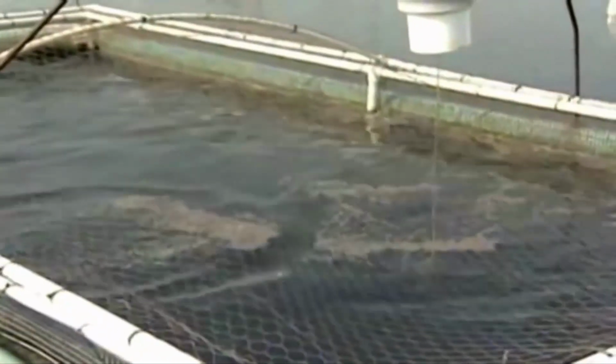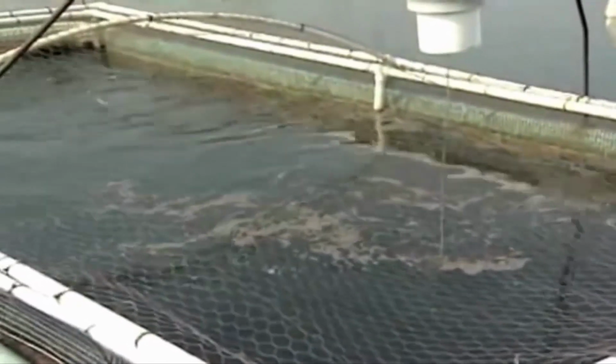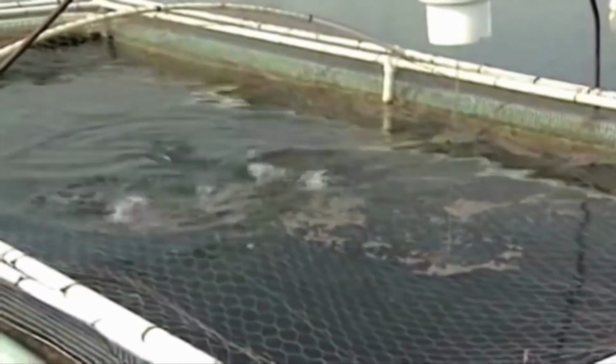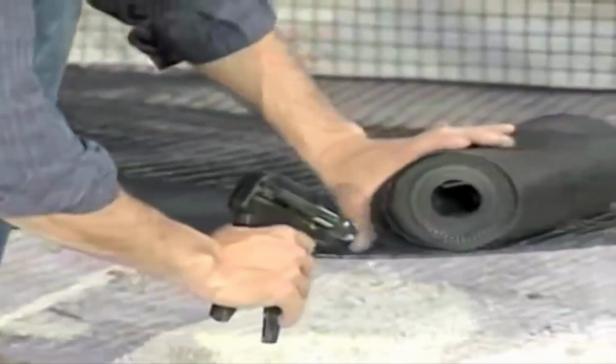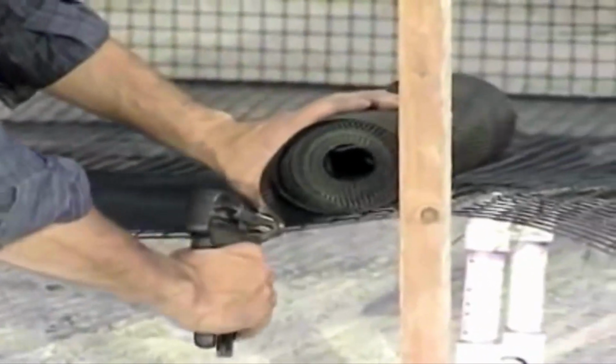Typically, floating feeds rather than sinking feeds are used in cages, so the feed doesn't fall to the bottom of the pond, out of reach of the fish. With the floating feed, the cage should be constructed in a way to make sure the feed stays in the cage long enough for the fish to eat it. For example, Mark Eikenberry installs an additional ring of netting around the top of the cages he builds to ensure the feed doesn't float out.